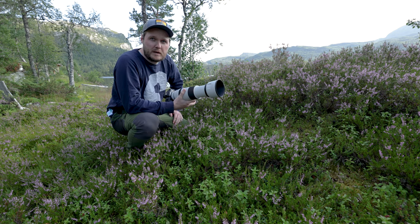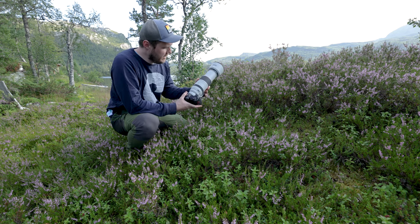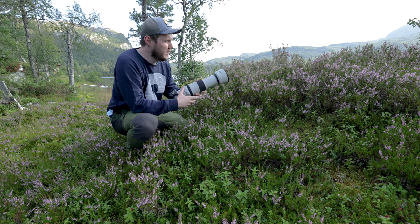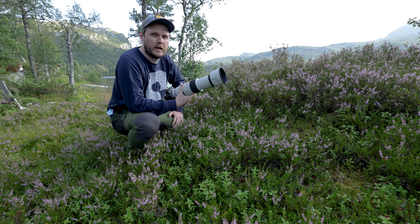The reason why I want to do this episode is that I've focused a little bit on macro lately, and I'm using the Canon 100 to 500 millimeter with the teleconverter. So I'm getting really close with this one. It separates the object I'm focusing on from the background and blurs the background out really well.